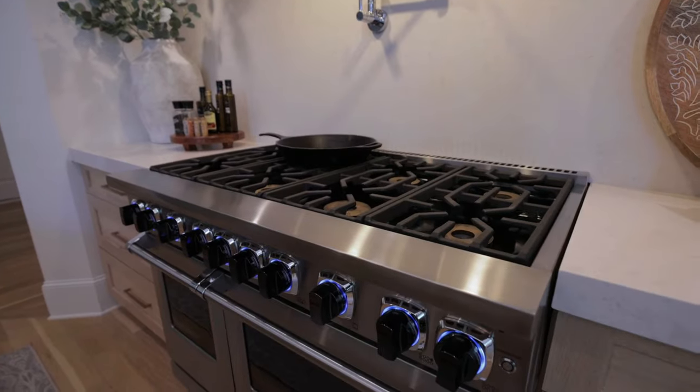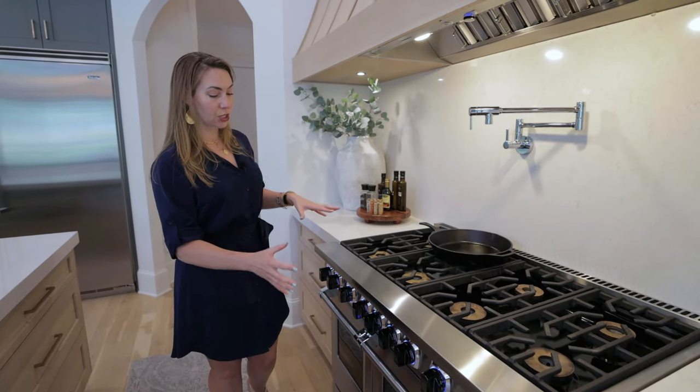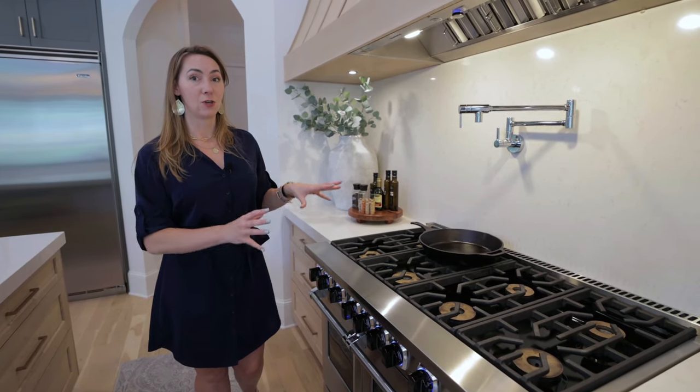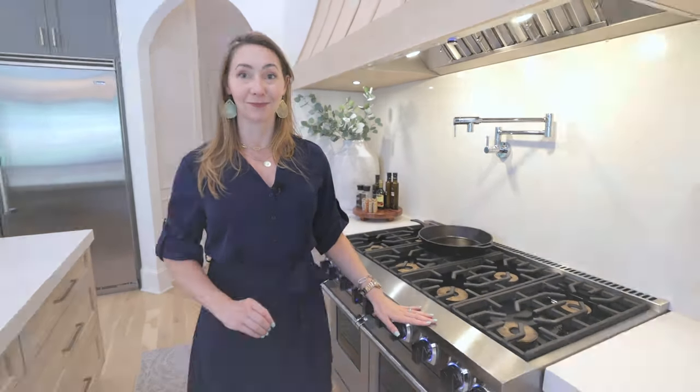Now, while some people will prefer an oven, a wall oven or something of that nature, this particular unit made by Viking is top of the line. If you are a chef, if you love to cook, this is where you need to be doing your cooking. Yet another aspect that I love about this property.